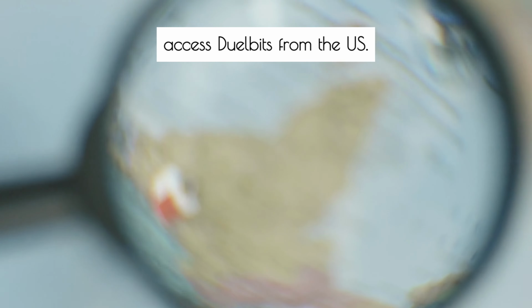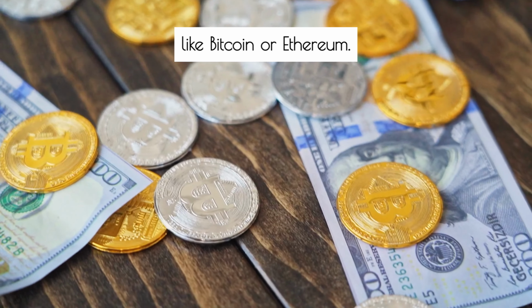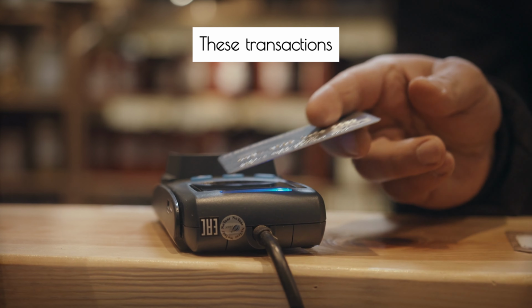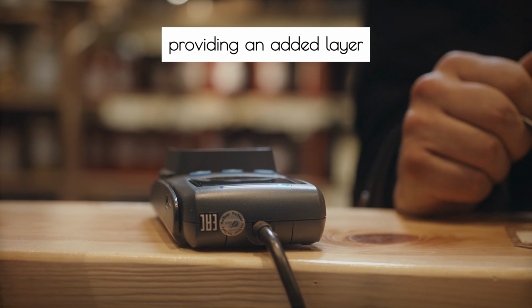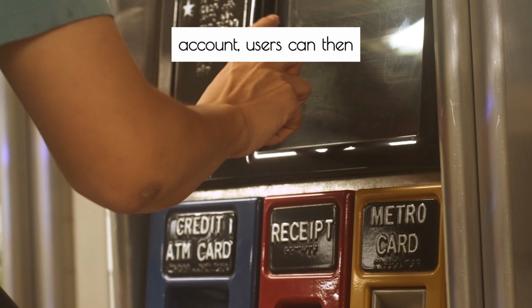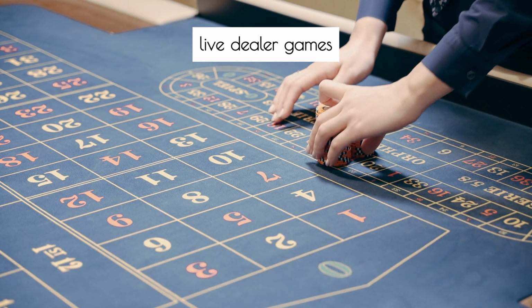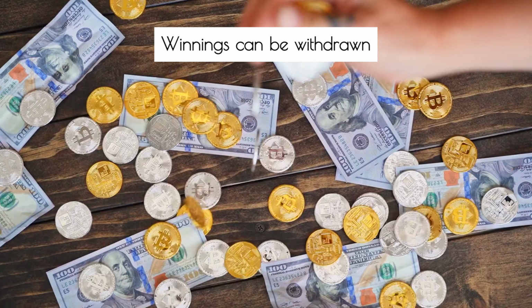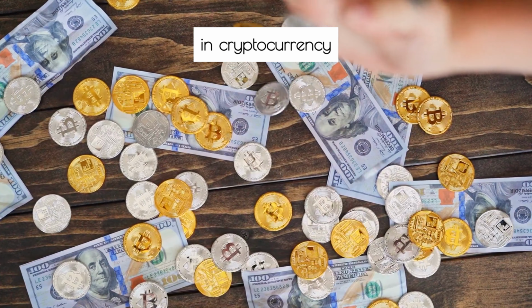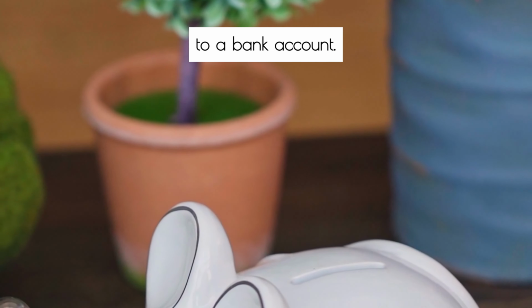Once connected to a VPN, users can create an account on Duelbits and deposit funds using cryptocurrencies like Bitcoin or Ethereum. These transactions are secure and anonymous, providing an added layer of privacy for users. After funding their account, users can then choose from a variety of games to play, including live dealer games and virtual slots. Winnings can be withdrawn in cryptocurrency or converted to fiat currency and transferred to a bank account.